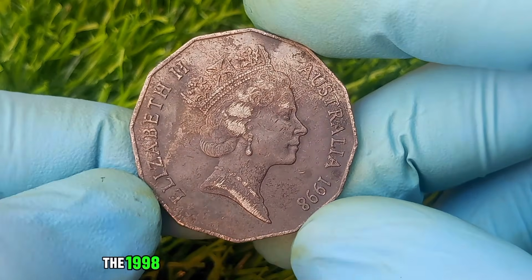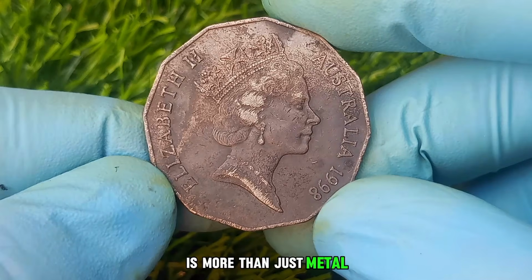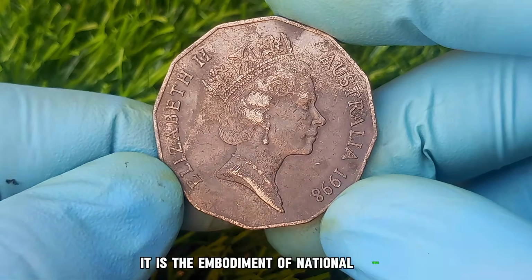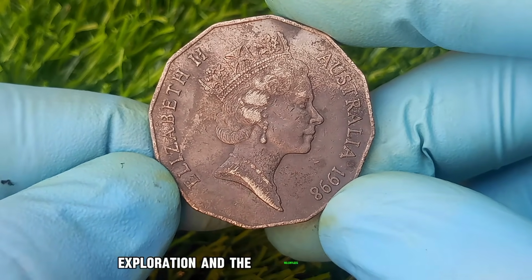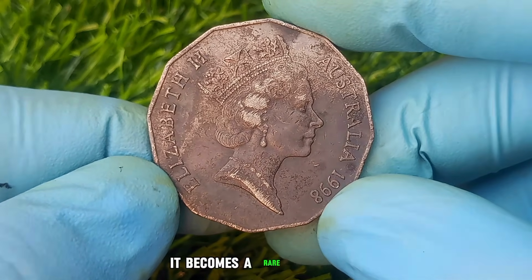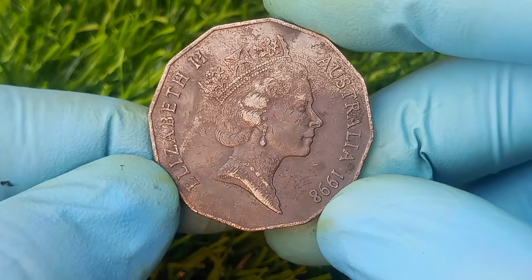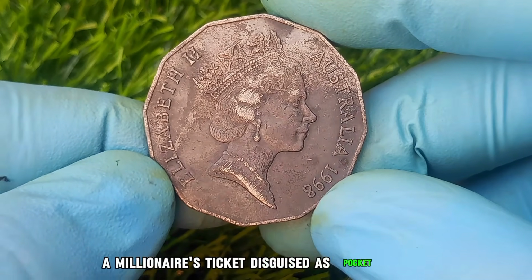The 1998 commemorative Australian 50-cent piece is more than just metal. It is the embodiment of national pride, exploration, and the relentless human spirit. In its Blackshade variant, it becomes a rare visual gem, a collector's dream, and for the right person, a millionaire's ticket disguised as pocket change.